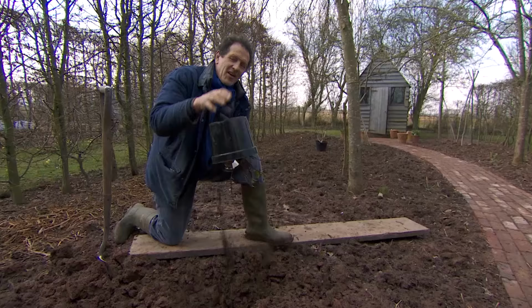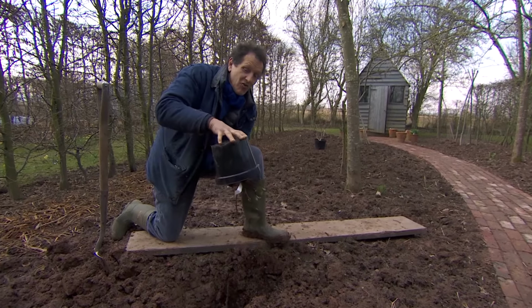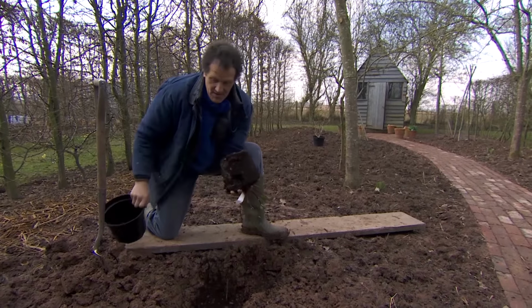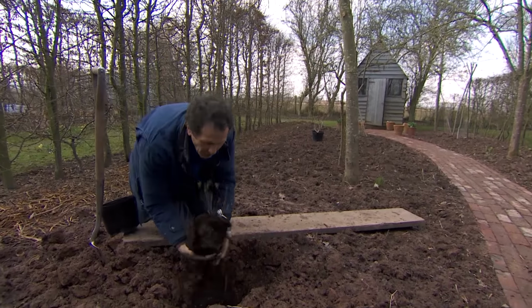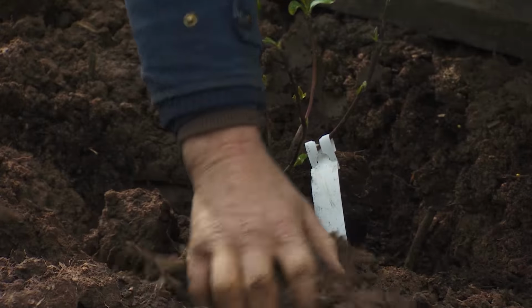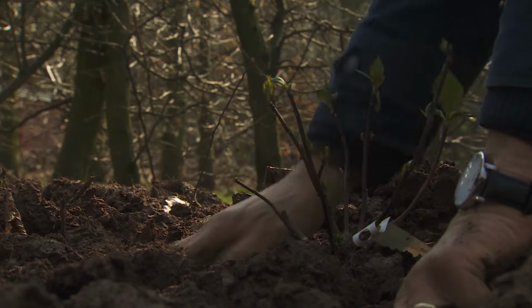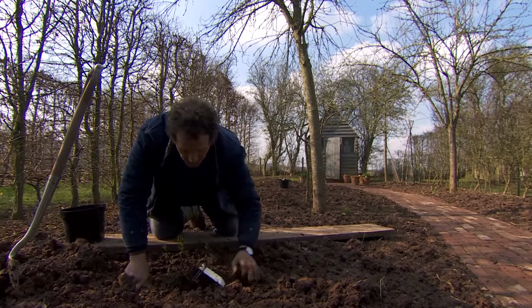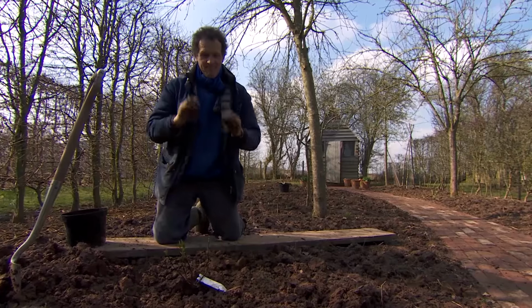Now, a guide to the sort of conditions that hydrangeas like is in the name, the word hydrangea. It's actually based on the Greek for water, hydra. So they like moisture. If you've got very light soil, bulk it up with some moisture-retentive organic material. So with a mulch, that's all I have to do. And it doesn't look like a lot now. You just wait.